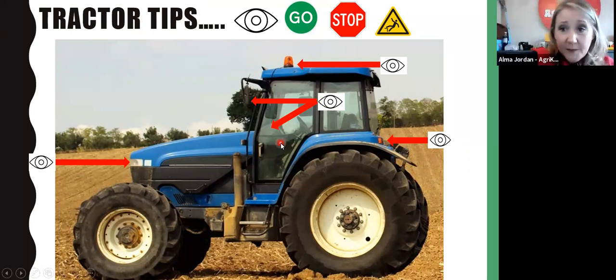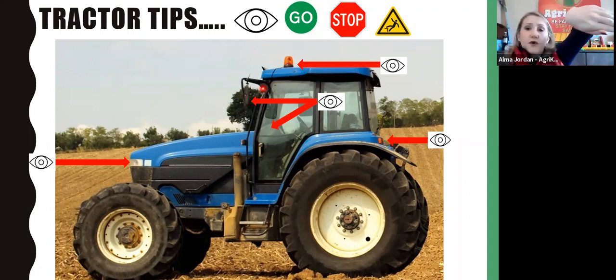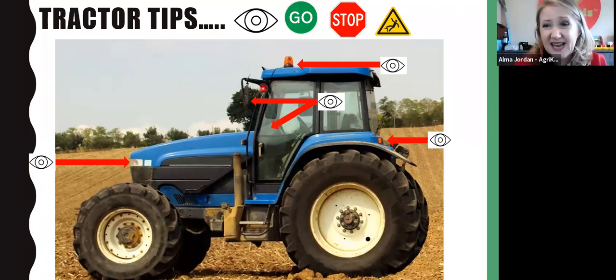Because all the top half of the cab is surrounded by glass, front, back, and at the sides to give us as much visibility as possible. And the mirrors too. Really important that they're not broken or cracked or dirty. Because look, they come out on an arm and they can see right towards the back of a tractor. So they're really important that we're able to see. So to keep them clean and in really good nick. And they're all the areas on a tractor that helps the farmer see. So we kick all them off.